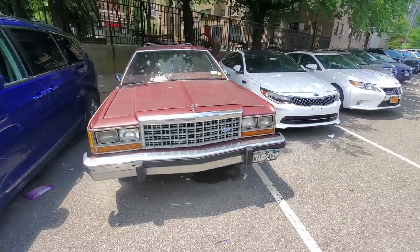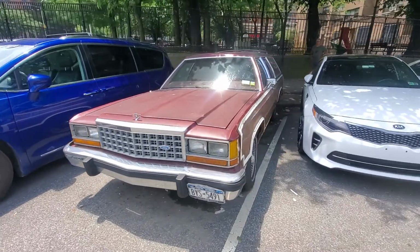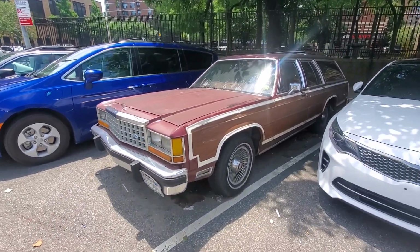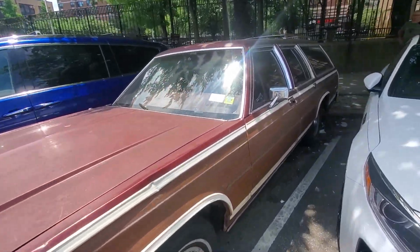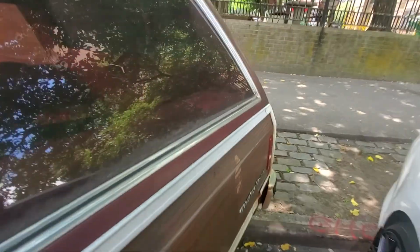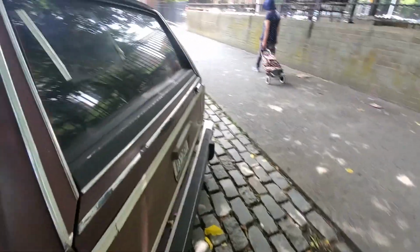But has anybody ever owned a station wagon? Maybe an Oldsmobile or a Buick or a Chevy wagon? Or maybe a Mercury wagon or a nice Country Squire like this thing. This thing is bad to the bone.